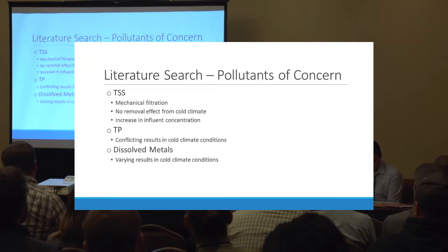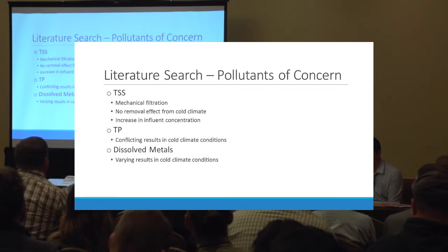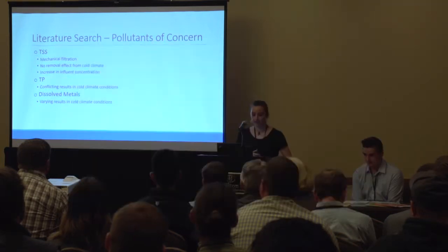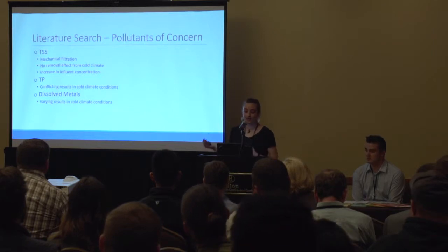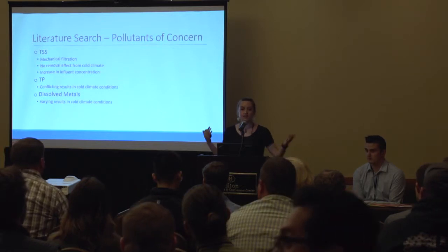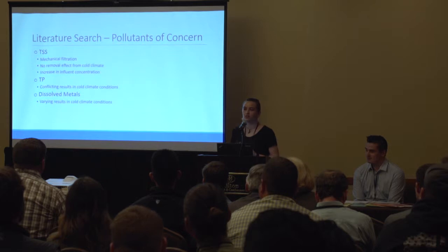So the first objective that we had was to conduct a literature search, and these are just some quick points from some of the pollutants of concern, some things that we found. With TSS, we found that there was not really an impact on the pollutant removal in cold climate conditions unless frozen soils were present. This is mainly because TSS is removed with mechanical filtration, which is not dependent on temperature at all. And as far as the influent concentration of TSS, the literature search that we conducted showed that there was a higher concentration of TSS in the influent due to use of aggregate on the roadway when it's icy out. And then for TP and dissolved copper and dissolved zinc, there were a lot of varying results. I know Brandy touched on that.